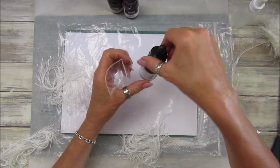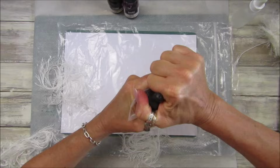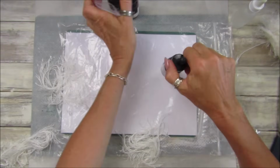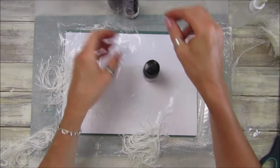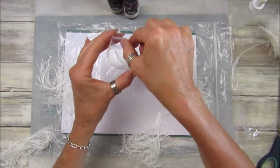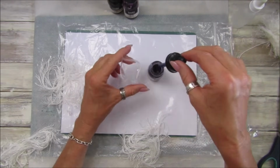then oops, I can't put that down. Let's just open this up. Oh my gosh. That's really pretty stuck. I don't want it too dark, so I only want a little bit.